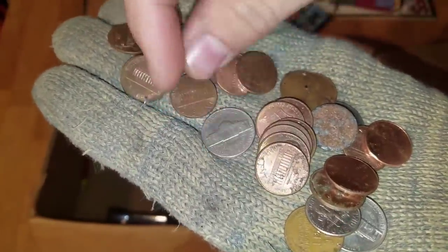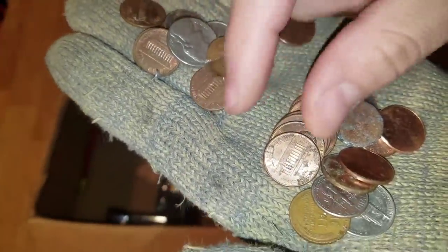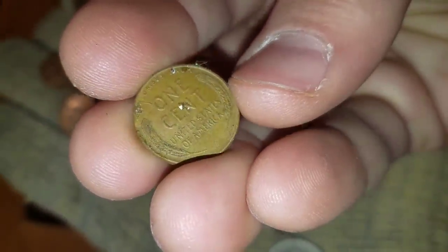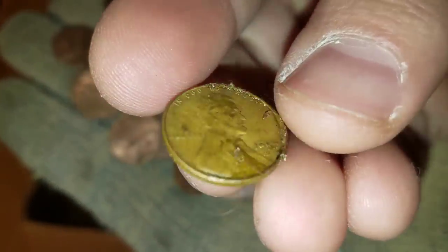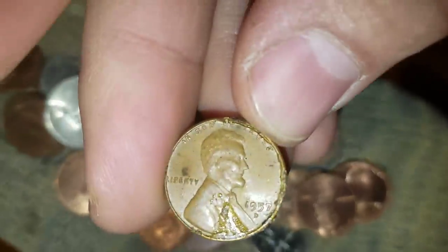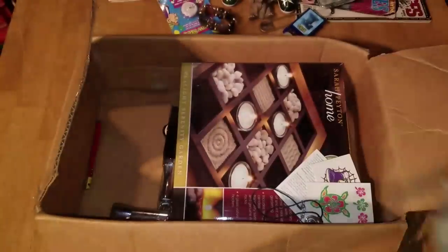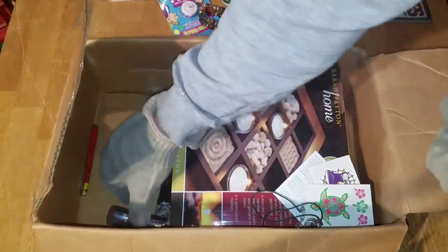Significance. Not seeing anything currently. There's the oldest thing so far, a 1962 smashed penny. Here we go. There's a wheat head. Let's see what the year is. It needs to be cleaned up a little. If I could only see the year... 1957. Okay, let's go ahead and set this money aside. We'll keep sorting through here.